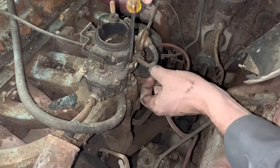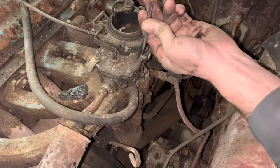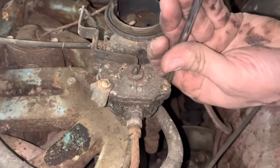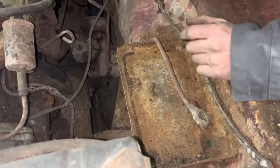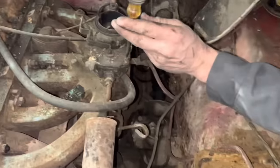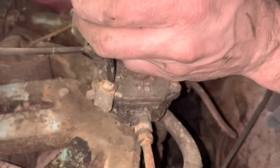I'm going to go ahead and take the top off this carburetor, see what it looks like down in the bowl. Dunked up there, but the wife was pointing out the battery box is in excellent condition. I hadn't really thought about it, but usually you know how those are, they're rusted out, because the acid rusts them out.